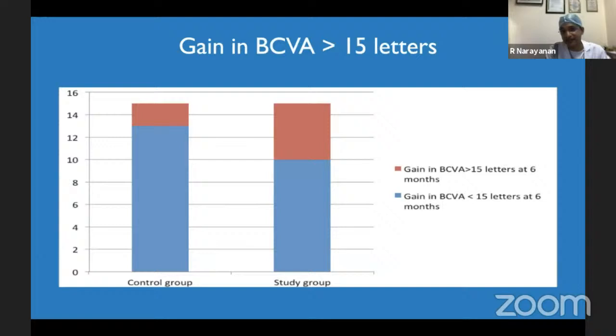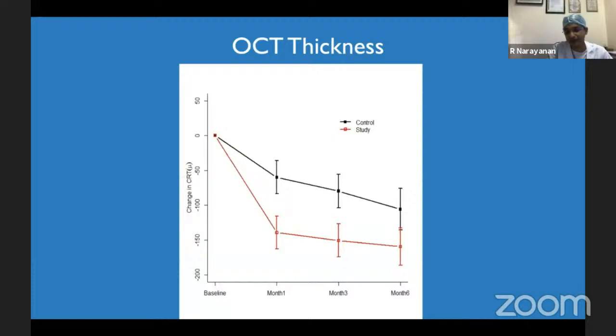And then this is also about the gain in 15 letters. The DEX implant group had a better improvement. OCT thickness corresponds to the visual acuity. You have a dramatic response. At 1 month, the edema decreases substantially, whereas if you don't give an Ozurdex implant, you tend to have a slower reduction in macular edema. Even at 6 months, some patients have a lot of macular edema if you don't give Ozurdex.